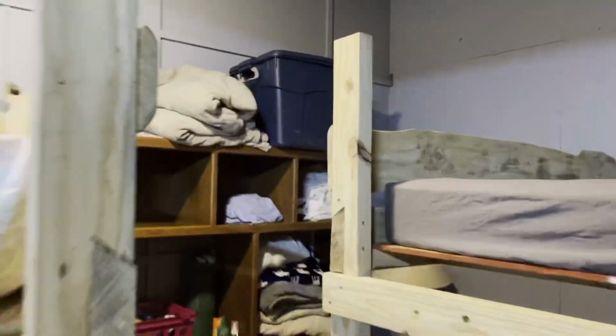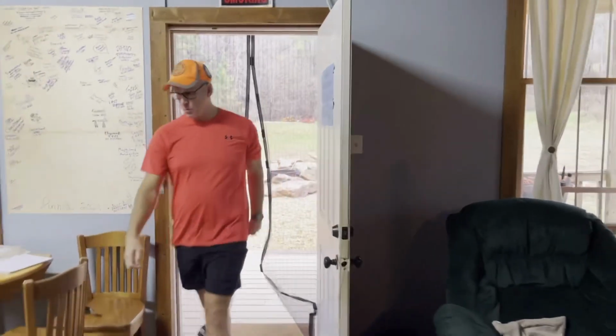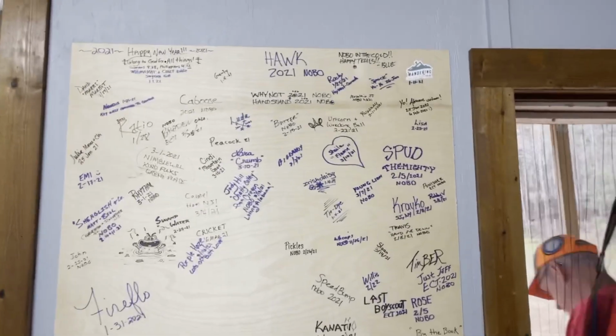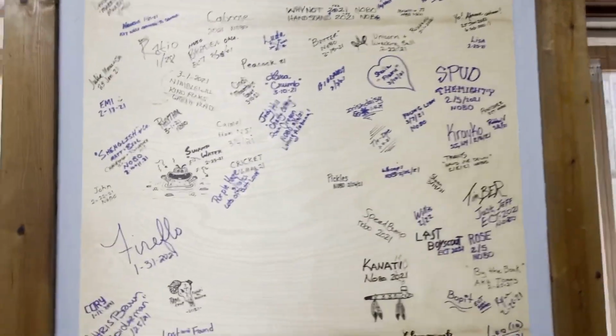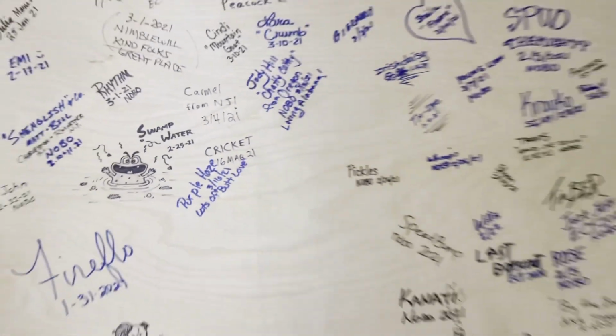So this is how we live. Paige, guess what? This is similar to your style. And then here's the hiker board where everyone for this year signs in. We signed here with lots of butt love.